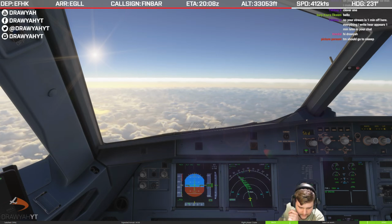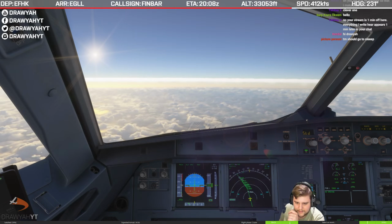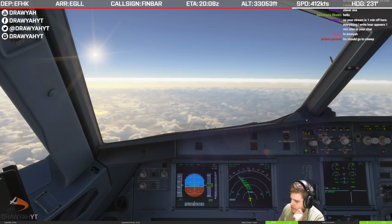Anyways, flight progression so far so good. Passenger satisfaction a bit 50-50. We'll give them updates shortly on the rest of the flight progression, but we shall see how it goes.